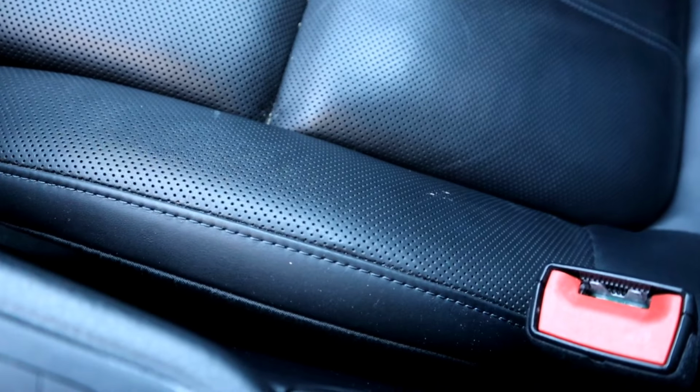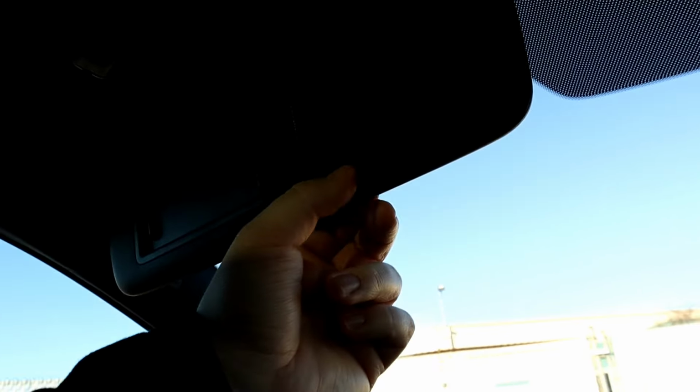We have real leather seats. I like a lot. Most of this car's competitors use some kind of fake leather that feels really terrible in comparison. Not the case here. Cloth headliner, plastic sun visor. I can deal with it, it's not great.